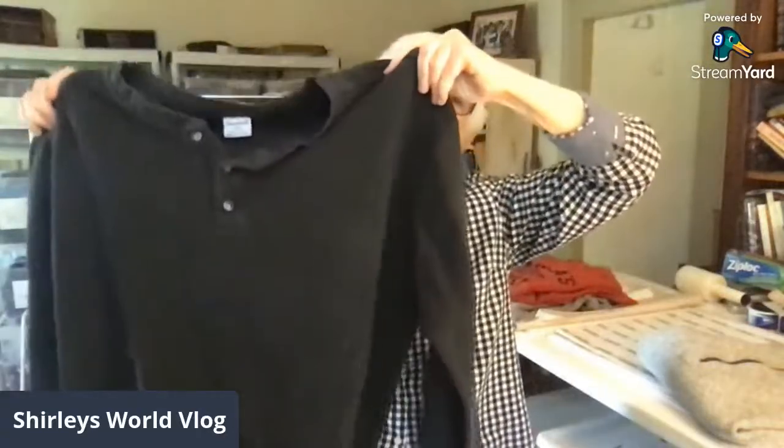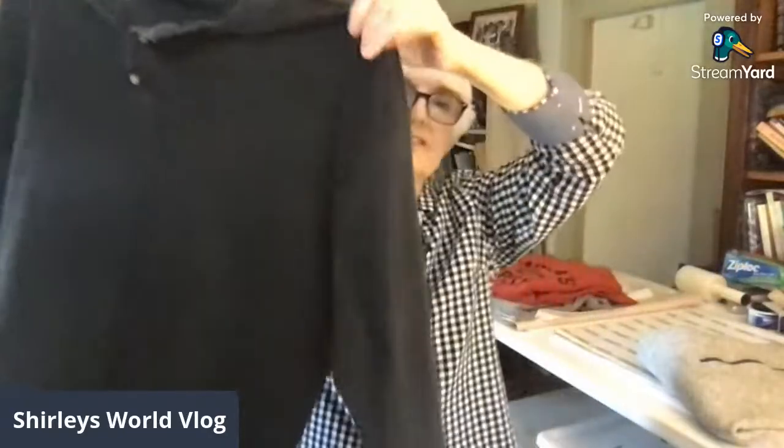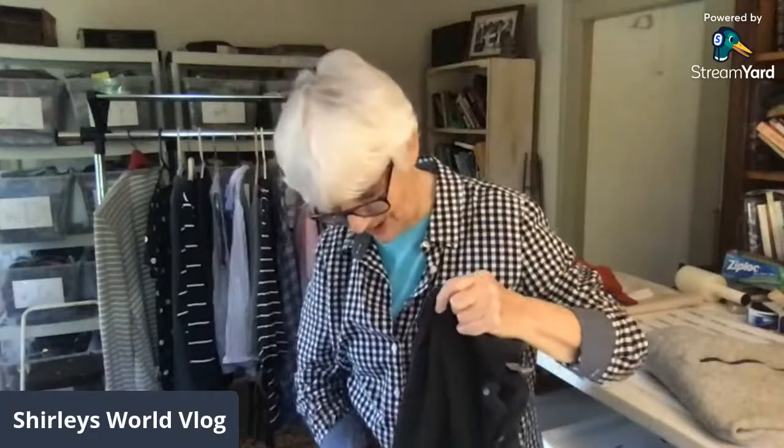This one is by Carhartt. This is like a waffle knit top. And this is a 2XL. It's navy blue. Just a big Henley type neck here with three buttons. Long sleeve. You have to call these t-shirts on the item specifics if they go like this. They call them a t-shirt. Doesn't matter what they are.